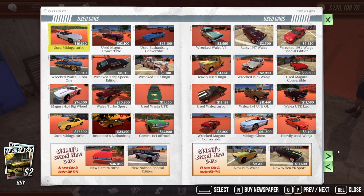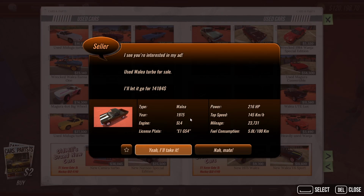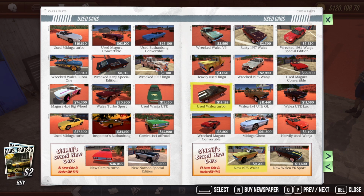Now, I think the Wallea pickups are probably the lightest. Oh, right here. Wallea Turbo. Doesn't tell me how much it was. 14 grand for it. Probably a good price for that, but I don't know. I'm looking for something for drag race.